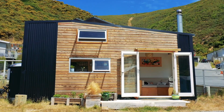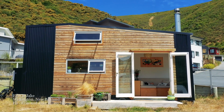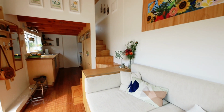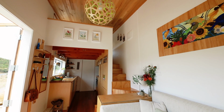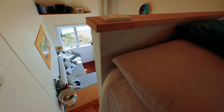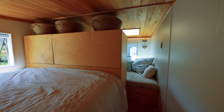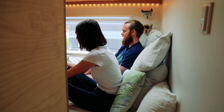If you're a movie lover, then making sure you've got a great place to watch TV is essential. In Wellington, Erin and Jake managed to fit a dedicated cinema room into their tiny house. Oh, this is a very unusual design. It was important to us that we had a separate space for our ridiculously big TV, which was definitely a necessity because we get really into movies because Jake's in the film industry.